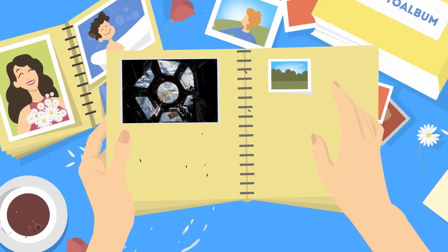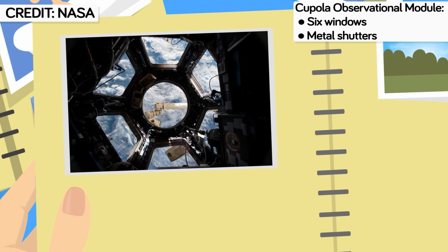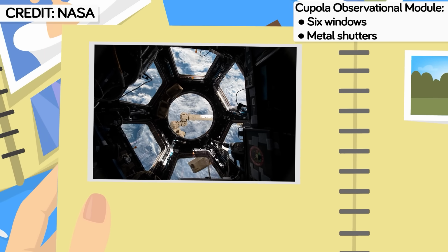To get a good view of everything, astronauts can head to a module that has 6 windows. It's called a Cupola Observational Module. The very thick windows all have metal shutters in case micrometeorites or other debris come knocking. What would happen if the space station was hit by something?